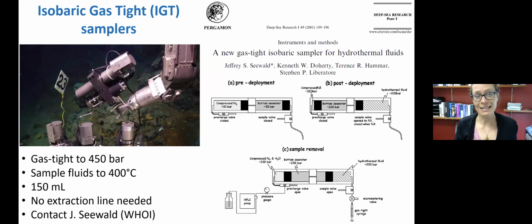Another version of a sampler that can keep gases under pressure and be used to quantify actual concentrations and isotopes of volatiles that would degas otherwise was designed and built by Jeff Seewald at Hui. And so these are called isobaric gas tights, and a little diagram of how they work is here. Instead of having them under vacuum, you use compressed air to keep the sample under pressure as it's being brought back up to shipboard conditions. These are also designed to be sampling fluids up to 400 degrees. Everything's titanium.